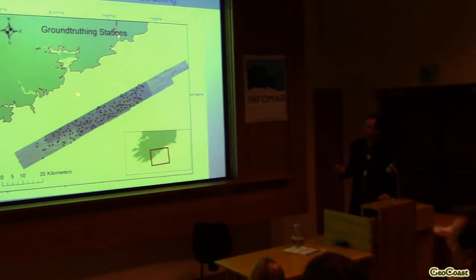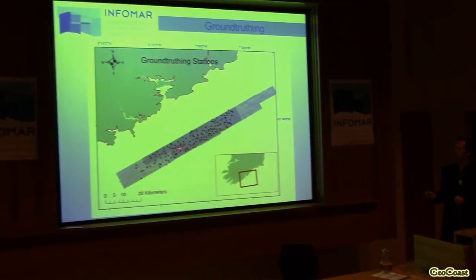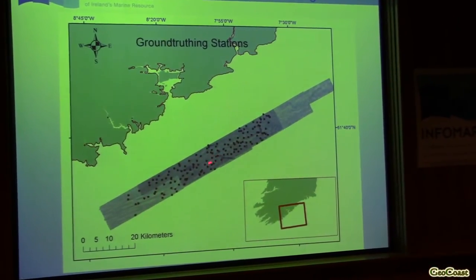We also did ground truthing this year. We visited 150 stations here. The guys on this survey leg were hampered by weather, unfortunately.